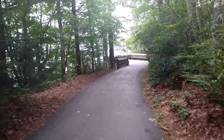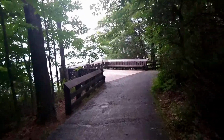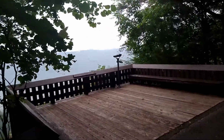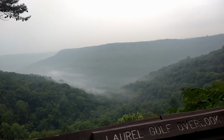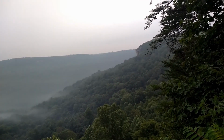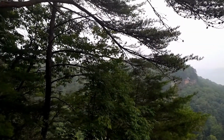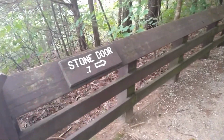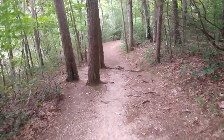We're approaching Laurel Overlook. Very foggy this morning, driving up and over the mountain. I could barely see the road in front of me. The asphalt has ended. We have another 0.7 miles until we learn the mystery of the stone door.